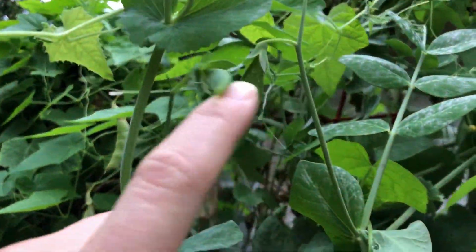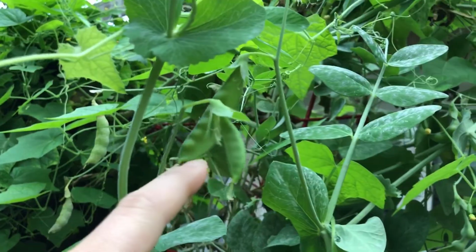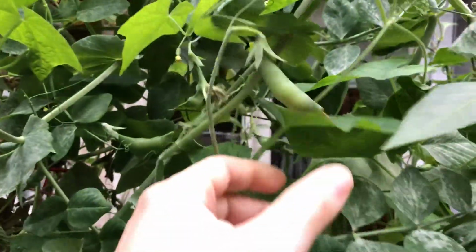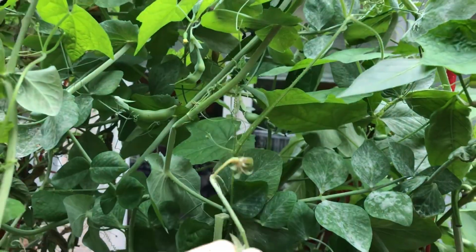Oh, hey, look. I'm so happy. I can prove to you I have sugar snap peas. See, look. These are small. I let them get bigger than that. But here, I'll pull one off and show you. These things are awesome. They're so sweet. Oh, look, there's more. There's so many. Hey, this one's a lot thicker. It's actually got some actual peas in it. Okay, here, take a look.